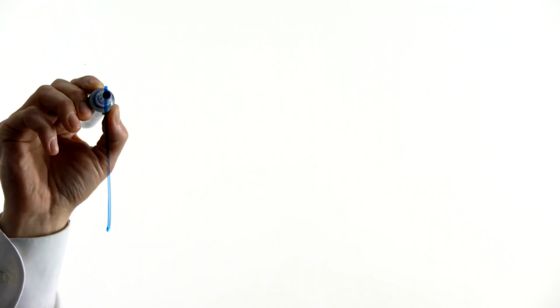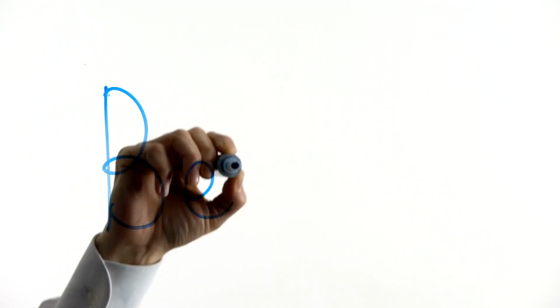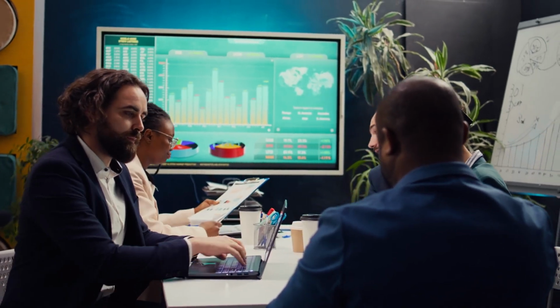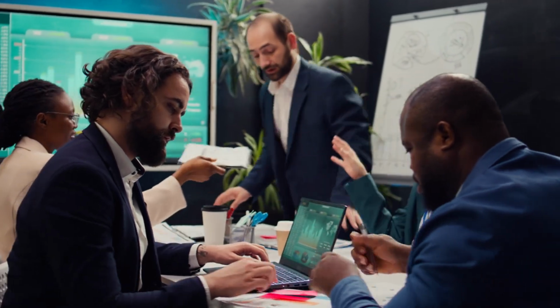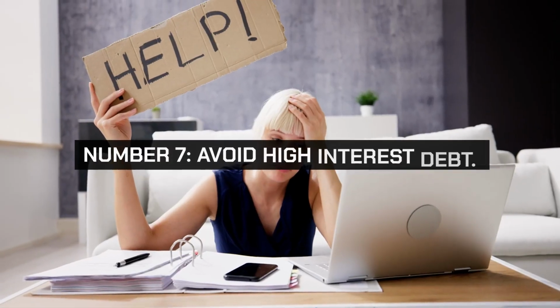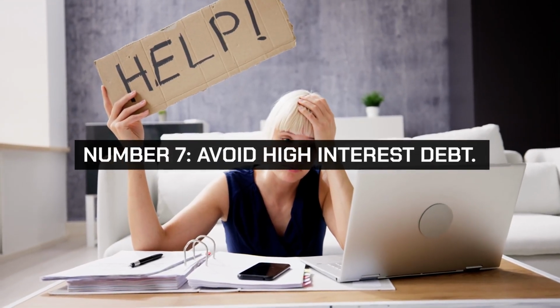Understand the details of each benefit and how to maximize its value. Attend benefits meetings or workshops to learn more about what your employer offers and how to make the most of these benefits.